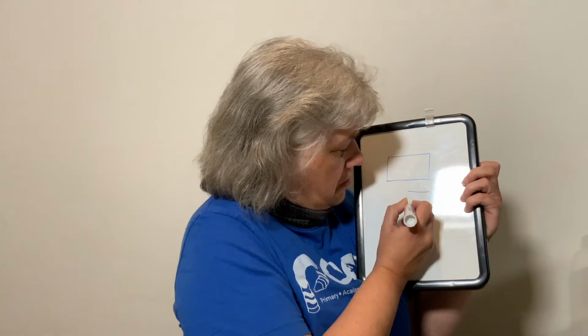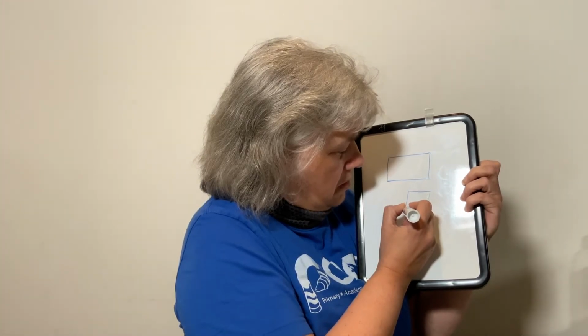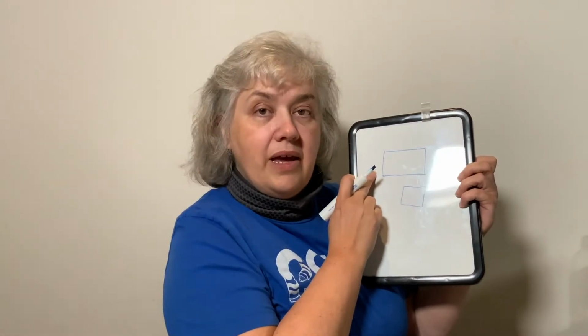What is the difference if they're all, well, that's close. This is a rectangle and this is a square. Notice the lines should be just about the same size. Those would be a square if they're close to the same size. That would be a square.